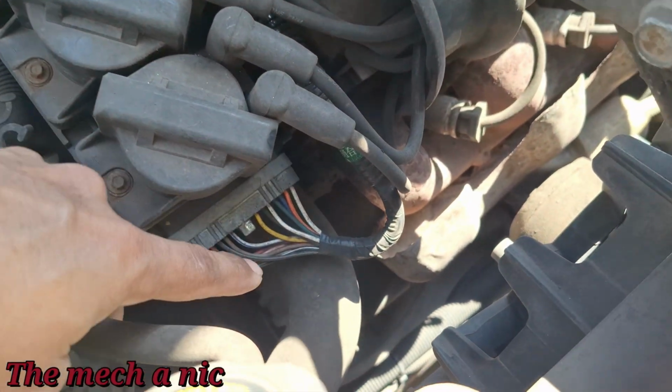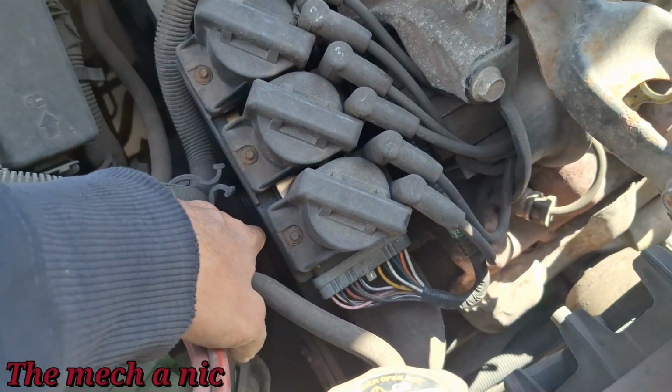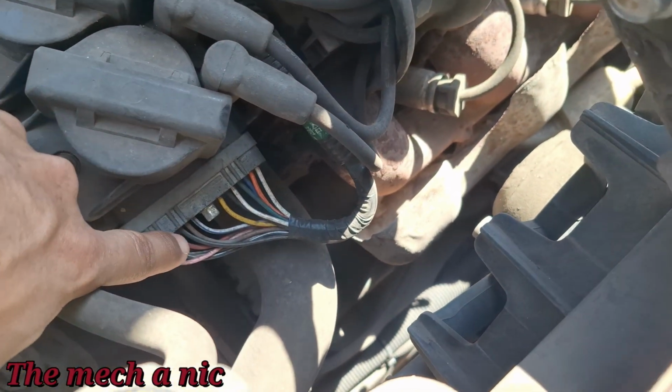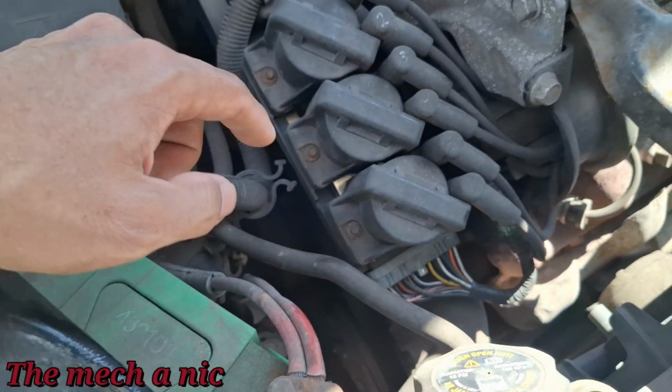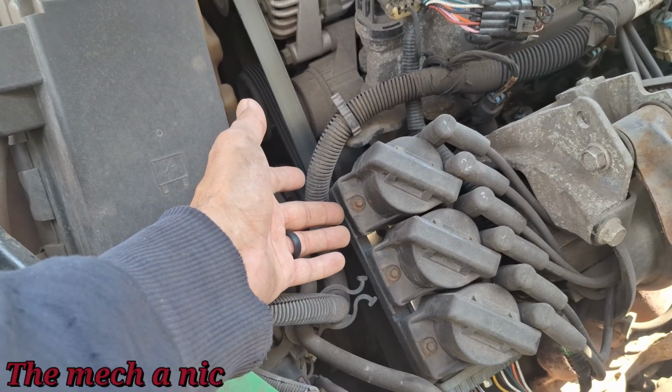And then when I pulled out this connector right here, I found there were a few pins that were fried. The module was toast. So not only did I replace the ignition module, but I also replaced this entire harness. Look how nice and clean the wires look for that module. The module is only, like I said, 2 months old.